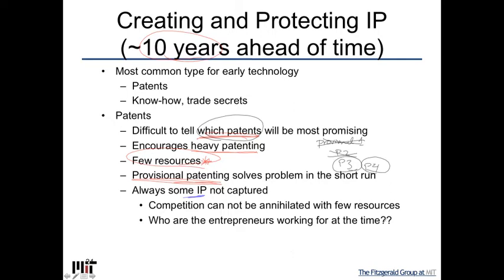You just can't annihilate competition completely. You just have to face that fact. And so really what you're after is building a better arsenal than anyone else. The other thing is that you better be careful if you're working for someone else.